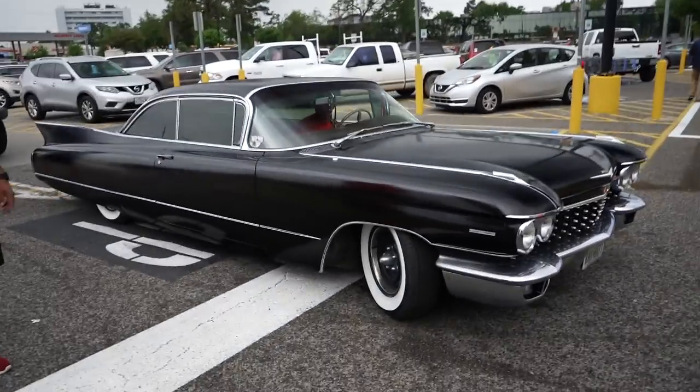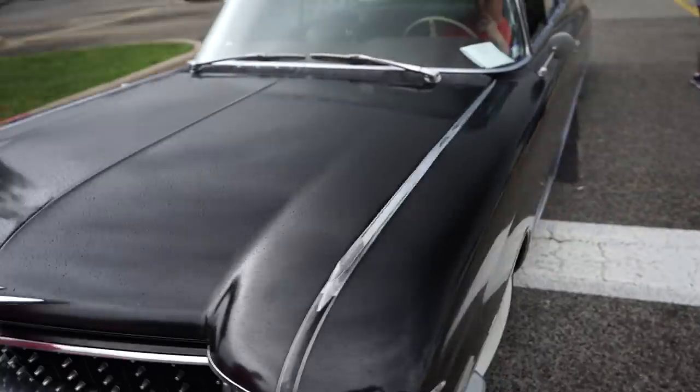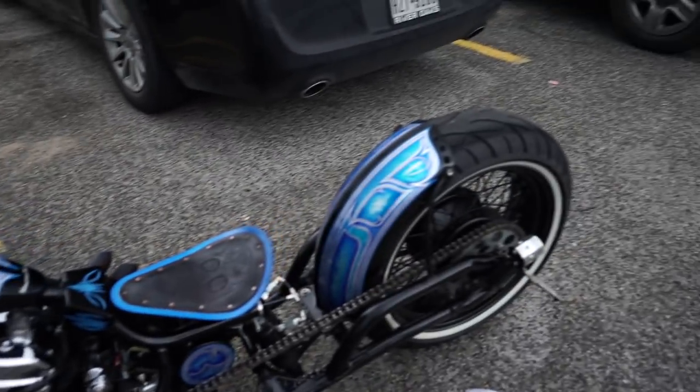Oh, this is sick. This is so sinister. It's a big body Cadillac here. Check out this bike, guys. This is pretty sick. Is it aired out? Yeah, it's on air. It's awesome.